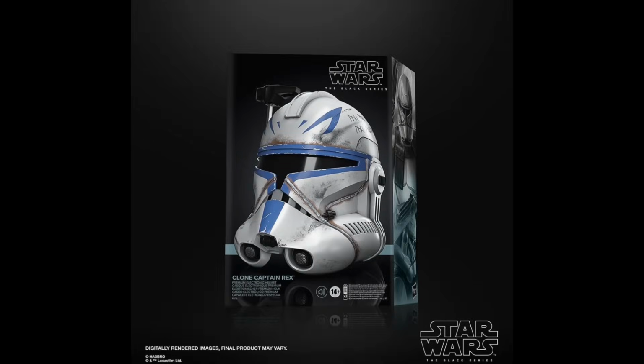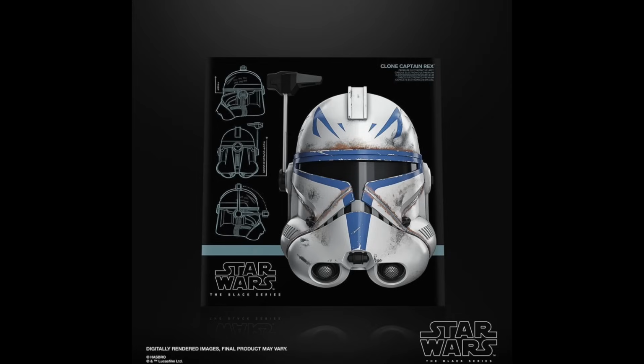Next up, we got the man, the myth, the legend himself, Captain Rex, in helmet form, looking awesome. It's about time we got this. I'm a little upset that it's not the Clone Wars packaging, but you know, packaging is just packaging. It is a Captain Rex helmet, and it is looking incredible. They definitely knocked it out of the park with this.